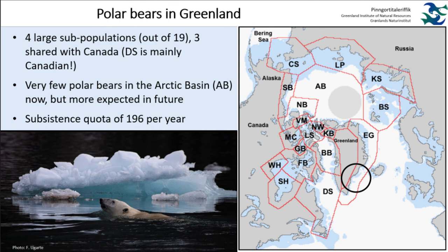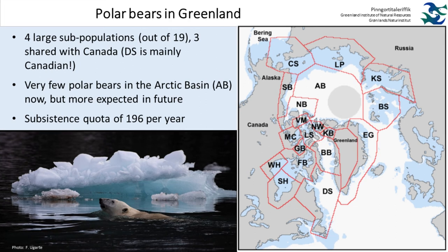15, 16, and 17 in Southeast Greenland, 18 around what's called Dagmarshaven, 19 in Station North, and the plan was to go in 2020 in this part, which has been postponed because of COVID to next year. When we have the satellite data, it will tell us where the polar bears are moving, and then we will be able to plan an aerial survey.